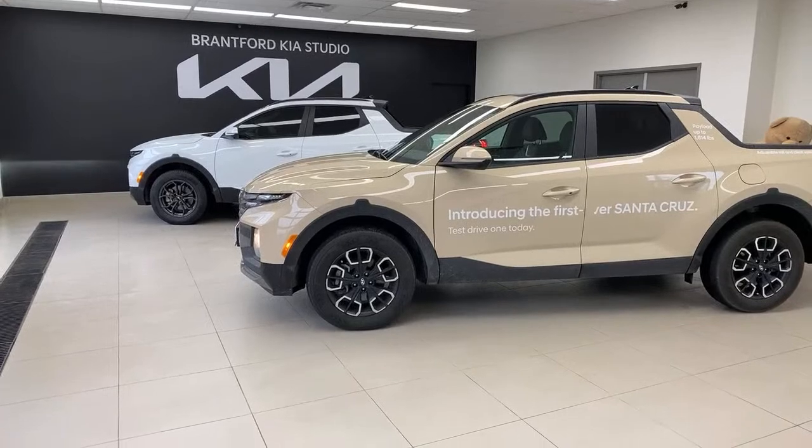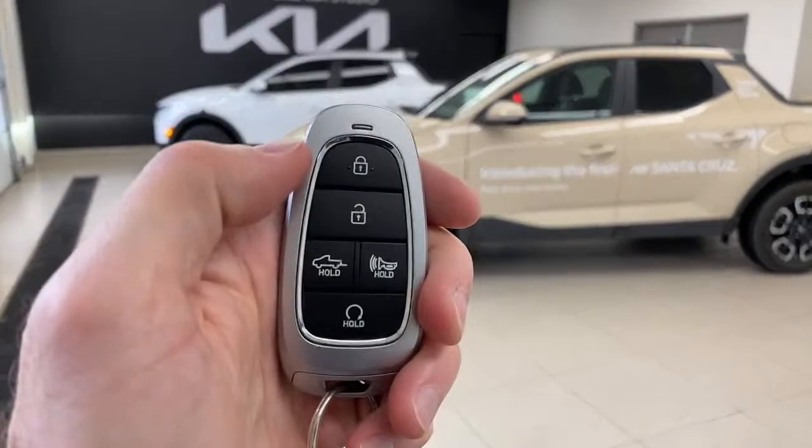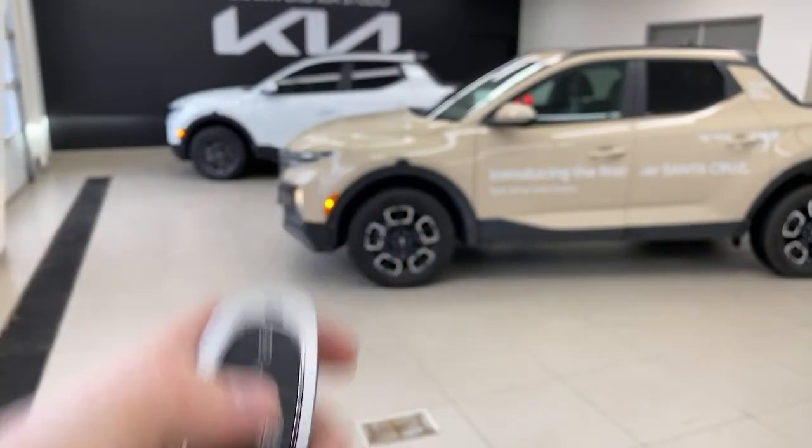Took me a while to find the secret to the key fob remote start on mine. Oh yeah, we should just show you how to do that. Key fob remote start: lock it, then hold it down. If you don't lock it first, then it won't hold on, it won't go.